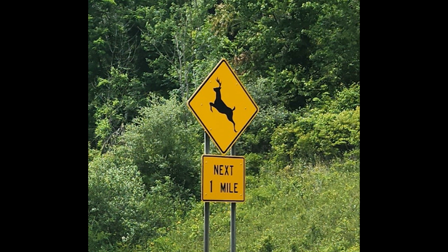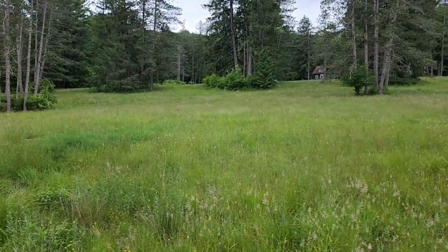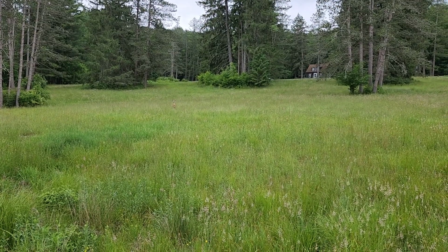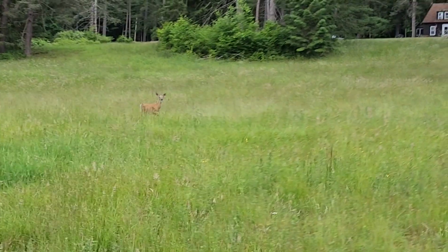Now we'll take a look at some deer. This sign is on the highway just outside the park. And it is very appropriate because there are deer throughout Allegany State Park.